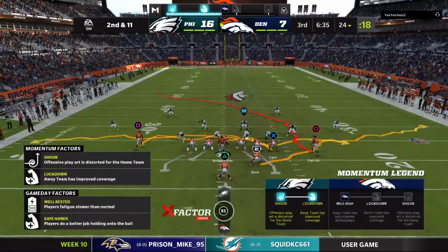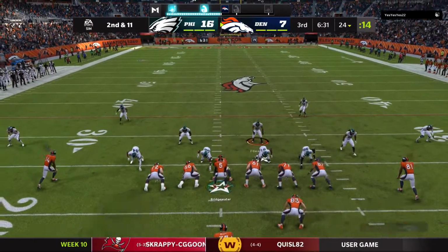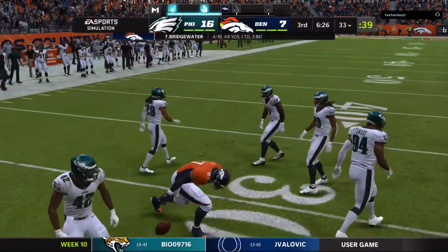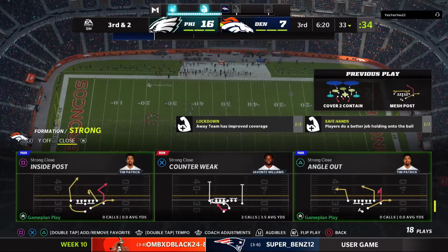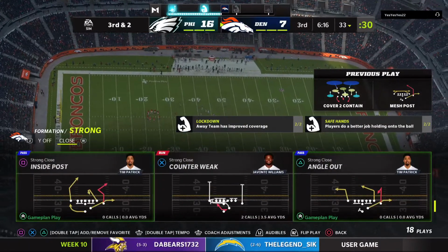After the loss to start out, here's 2nd and 11. Bridgewater. Left side here, that's the tight end Fant. They'll get 9 there as that sets him up better for 3rd down. Brandon, perfect defense in this situation would have meant that there was an incompletion. They would have picked it off. Okay, so they gave up the completion.